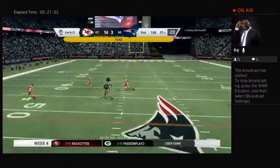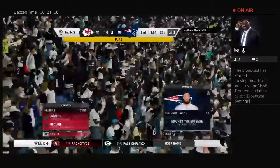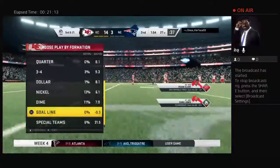Brady eluding the pressure right. He's got him in, complete. And that'll be incomplete. We do have a penalty flag down, however, and let's see what that's about. So we raise the flag.